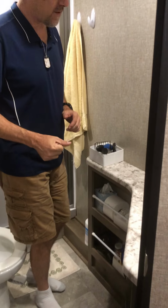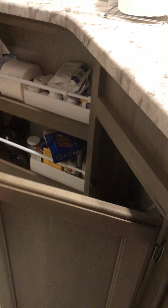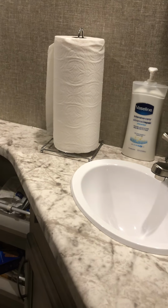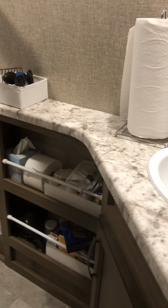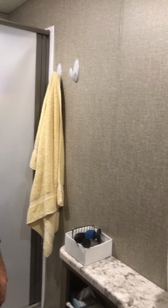Storage as well. Storage is always a big thing for RVs. There's a full cabinet underneath the sink, which is great for storing all the bigger things. You got a medicine cabinet up here with a mirror, which is nice. And then you see there's a couple shelves down here that you're able to put stuff. We also hung some additional hooks up here to put some towels and stuff on. So still a work in progress, but we're getting there.